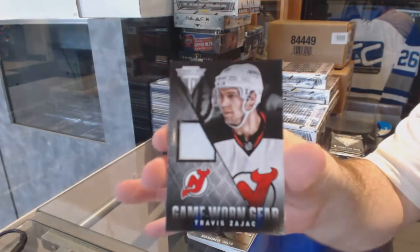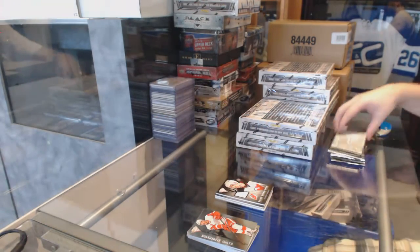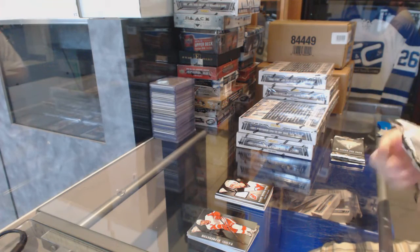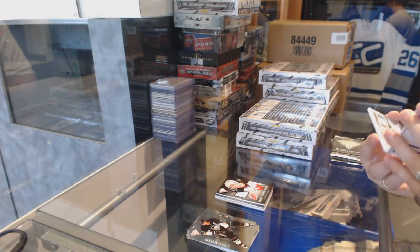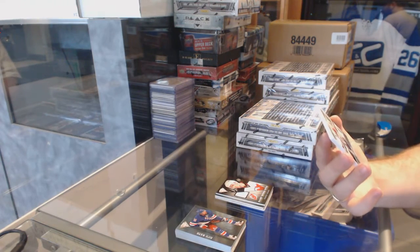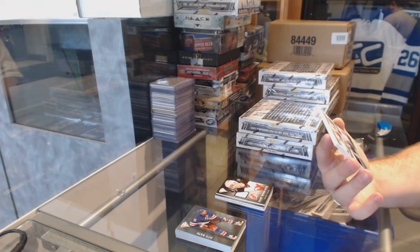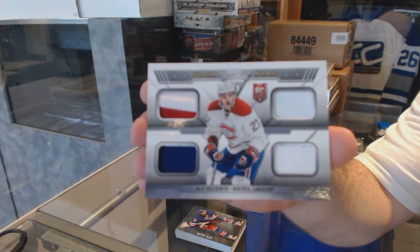Game worn gear for the New Jersey Devils, Travis Zajac. Wow. Nice box for this guy. Numbered to 25, a four-star quad mem for the Montreal Canadiens, Alex Galchenyuk.